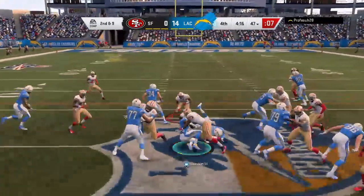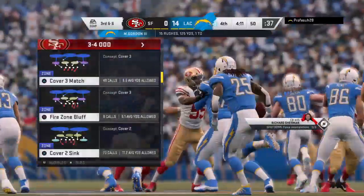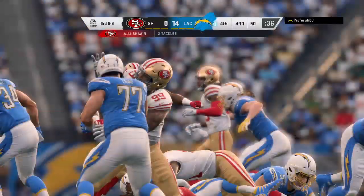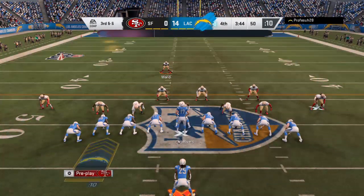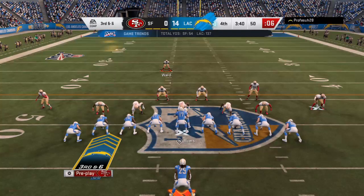This is Gordon as they go to him again. He'll get 3 up to midfield. Bottom line, they want to keep this clock rolling, so they'll take that one right there. They just want to keep falling forward, and they won't put the onus on the big fellas up front in order to bring this one home.